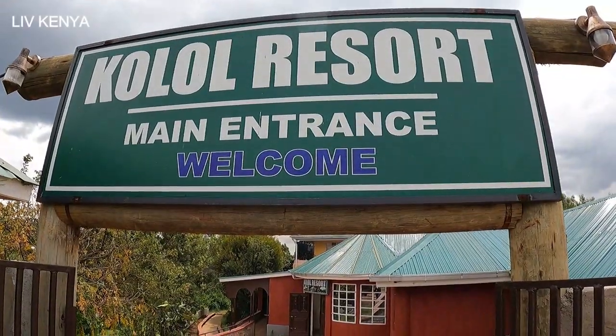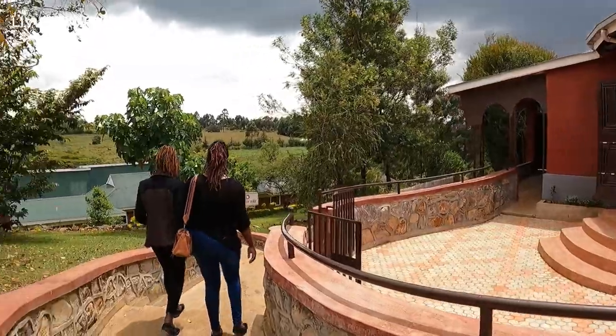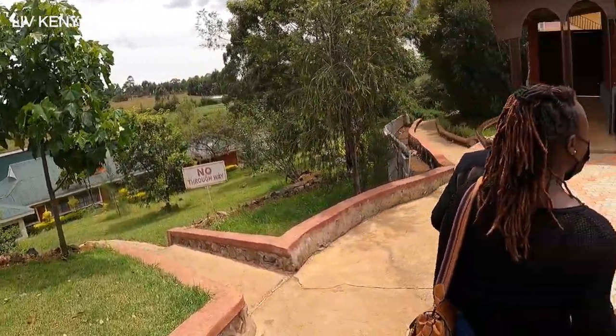So we are at destination number one. It was like 15 minutes from town, depending on your speed. And it's called Kolol Riverside Resort. I've never been here, but thank God I'm here today. So let's see what is offered here. As we have heard from the name, it's a riverside resort. So I'm expecting to see a river and hopefully some very nice scenery.